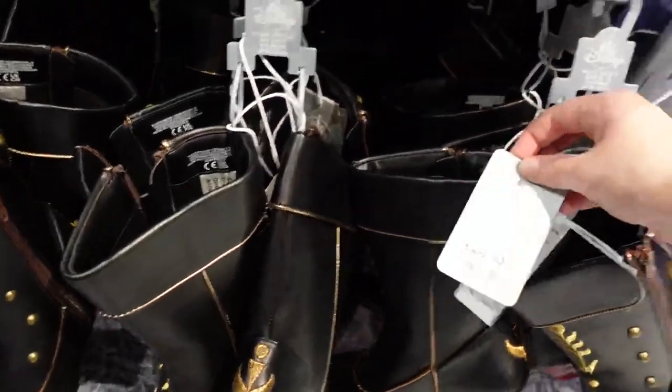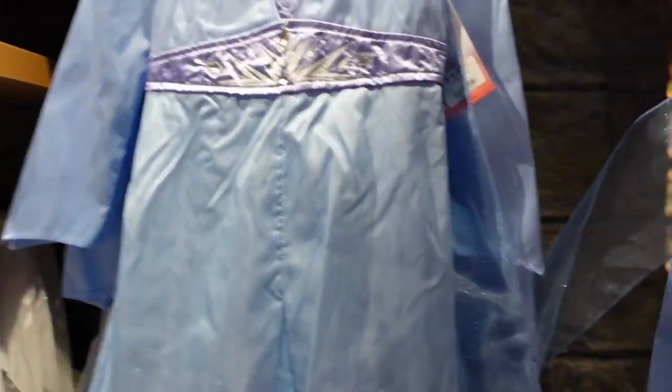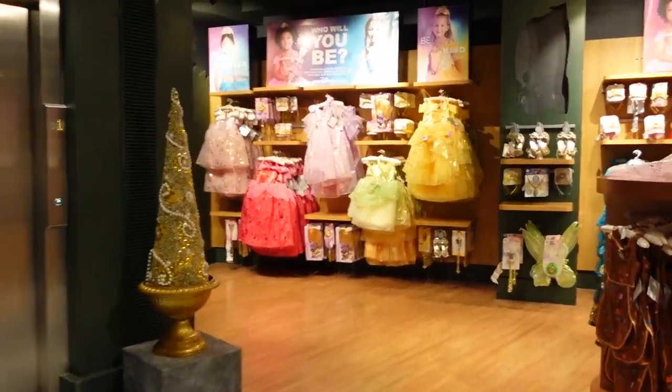Boots, Anna's boots, £24. Is there much other Frozen stuff this side? Ooh, this is the dress Elsa has over there. Look at this. I would wear this if it came in my size. Price, £35. But look at it. 9 to 10 is the biggest. I cannot fit into that, no matter how much I would try. £24 for Elsa's boots.